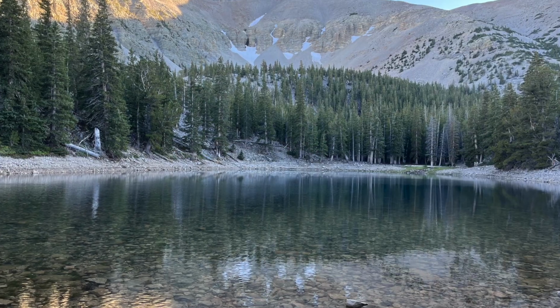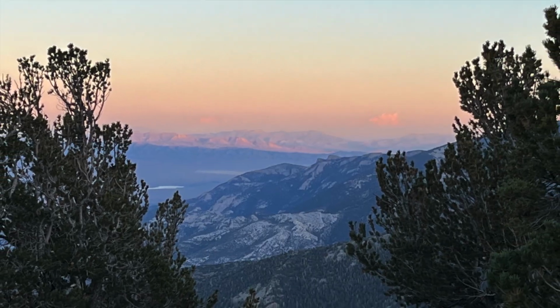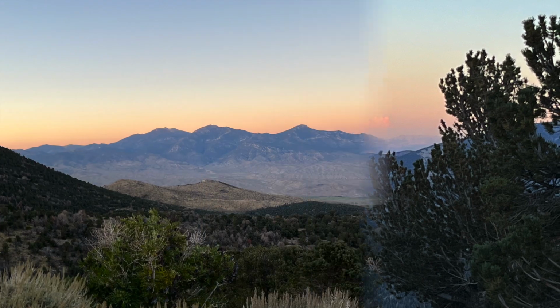You don't accidentally get to Great Basin National Park, but if you choose not to go, I hope that you have enjoyed our little glimpse of it and enjoy these last few sunset pictures.